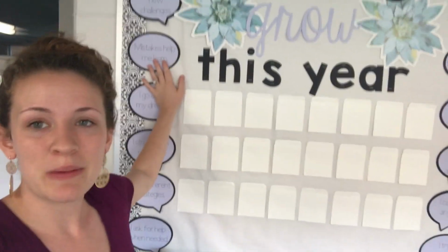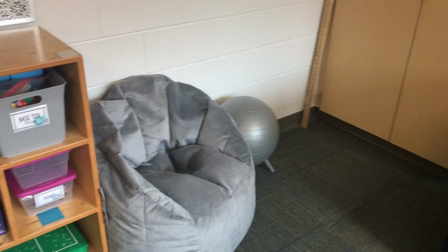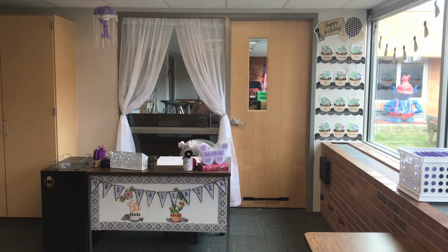And then these are just a bunch of growth mindset quotes too, to help students feel inspired. Here's another student work spot. There's another one over here too. Just lots of options for kids.